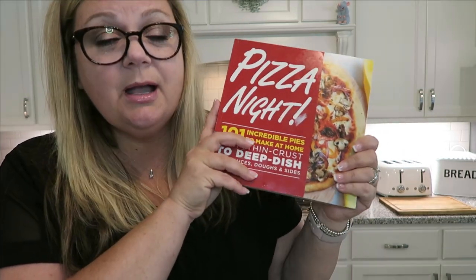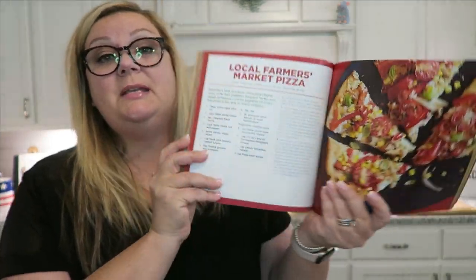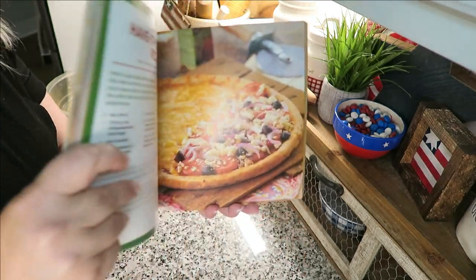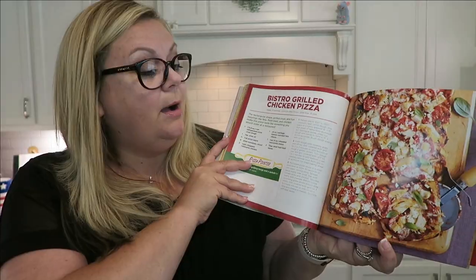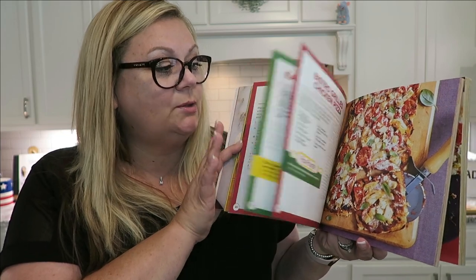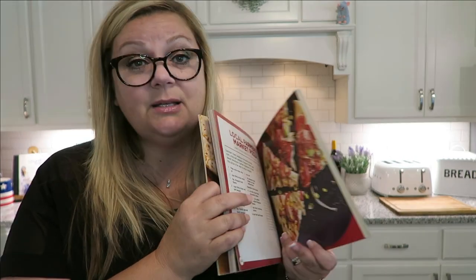Anyway, next on my list, I have two cookbooks that I have been favoriting. Is that even a word? That are my favorites that I've ordered from Amazon. The first one is the Pizza Night Cookbook. This one is super, super fun. It has so many different types of recipes for pizzas and pizza crust. I did attempt to make a pizza crust a couple of weeks ago, maybe even a month ago, and it was really, really good. We really enjoyed it. It was so much fun actually doing it as well.